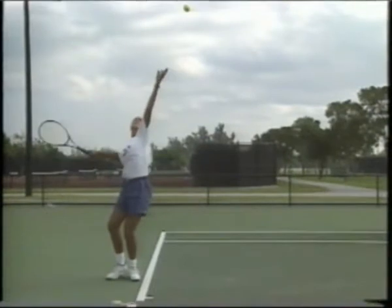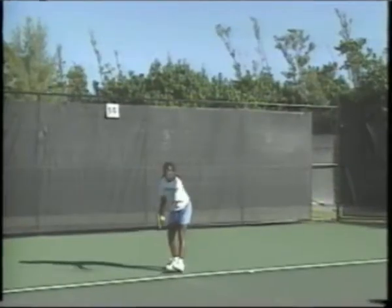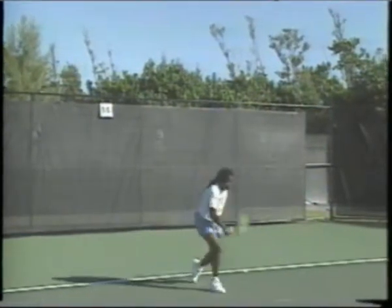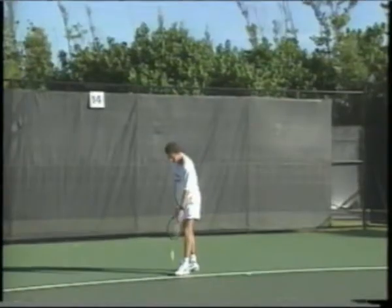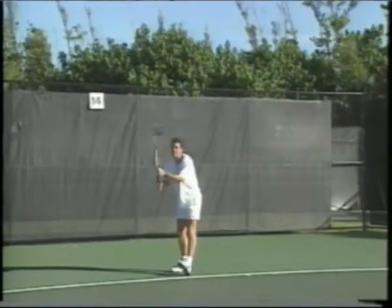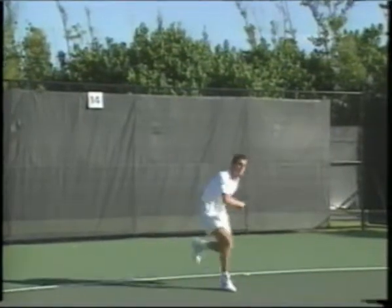Generally, the toss should be in line with the hitting shoulder. The toss should always be out in front of the body. However, the distance forward will vary with each individual player and the type of serve. The changes in toss location must be subtle so as not to telegraph your serve to the receiver.